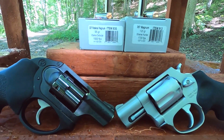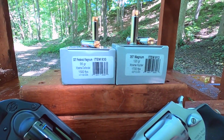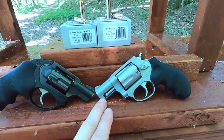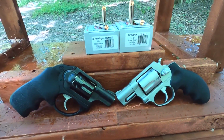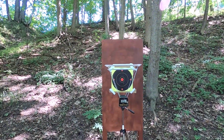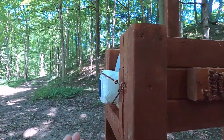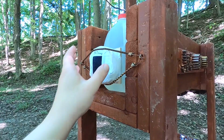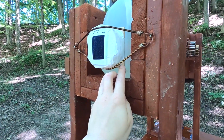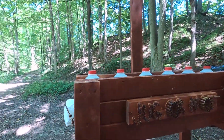The 327 Federal Magnum, 1500 feet per second, only a 95 grain bullet. So that's going to be a little bit more reasonable as a self-defense cartridge, but we do need to keep them fair. So 2-inch barrel Taurus here, 1.875-inch Ruger LCR. We're going to go through the chronograph, see what kind of velocity and accuracy we get at the same time. And as always, we're going to go through the Juggernaut box, which contains a 1 3/4-inch pack of bologna, kind of simulates a pectoral muscle, covered by 4 layers of denim, followed by 1/4-inch medium density fiberboard that kind of simulates ribs or sternum, and then 2 water jugs to catch these bullets.